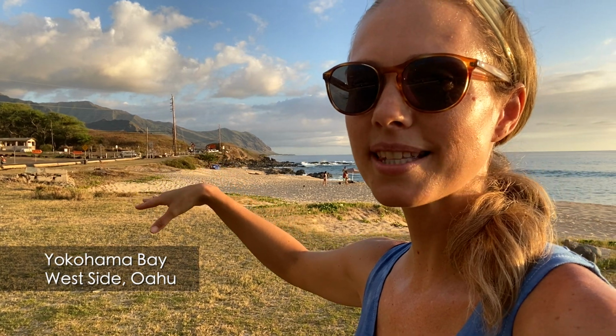Hey guys, so it's sunset time at Yokohama Bay. It's about 5:30 and the sun's going to be going down in about 45 minutes. I'm just going to quickly show you where I parked. I parked right up there along the highway. There's a few spots, and then I took a short walk down to this grassy area so I can chat with you here because the waves are a little bit loud.